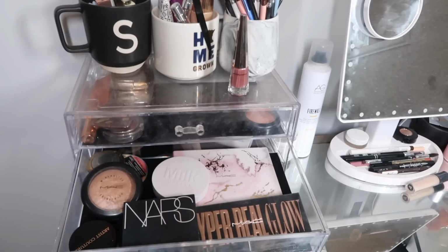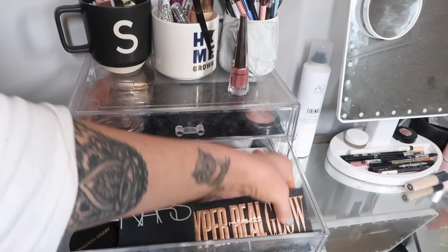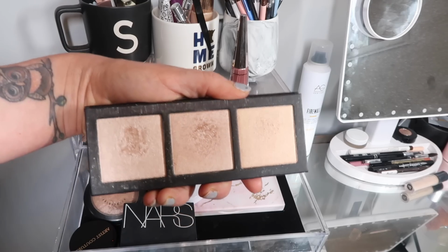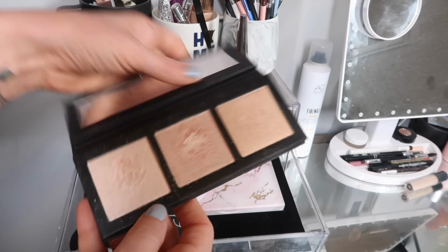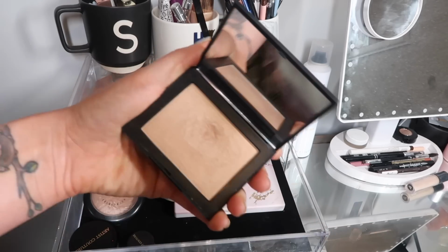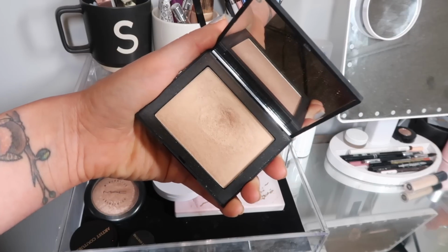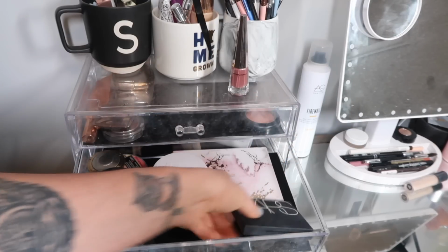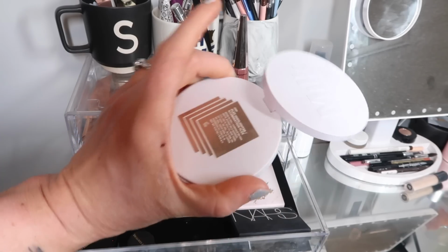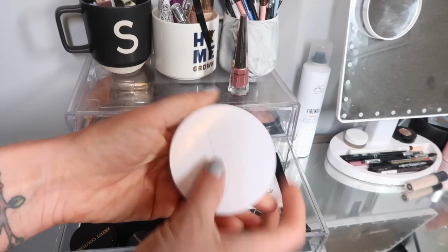Moving on to my highlight drawer, the 3 highlights in the back are currently in projects. Then we have my MAC Hyper Real Glow palette. I did finally get some good use out of this palette the past rotation, so I'm ready to put this back. NARS Fort de France, I think I maybe reached for 1 time, so I am going to keep this one in rotation. My Milk Pressed highlighter in Iced, I reached for a couple of times, so I'm ready to put this back.